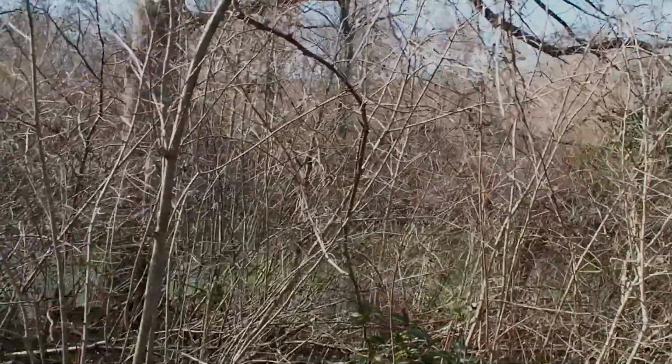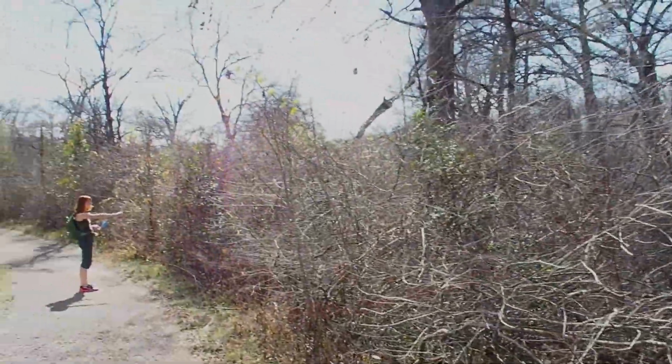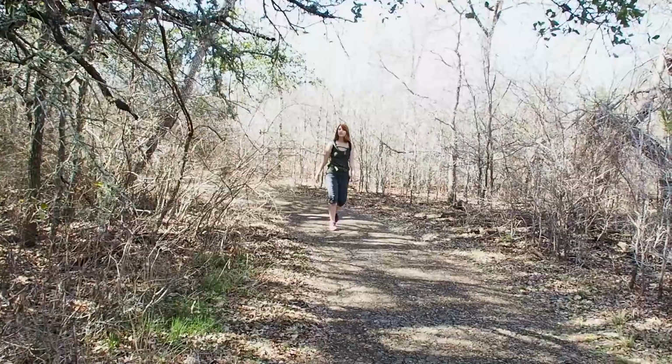So there's a creek back there that you can't quite see. And it continues all the way down this trail. Two ducks.